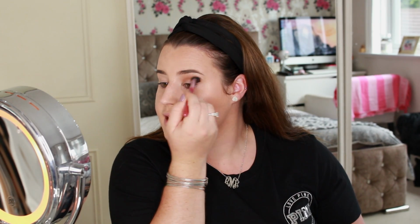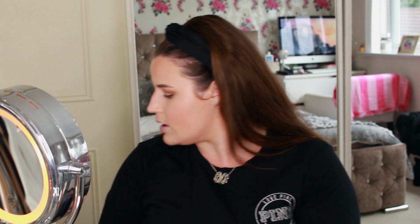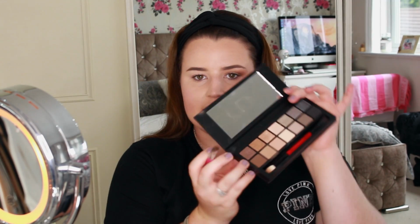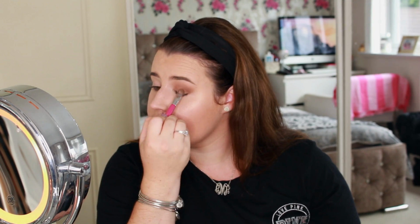Such a basic eye, I can't even tell you guys. I'm just going to blend it out with a clean brush. And then I'm going to go ahead and just take one of these colors in here, and I think it's going to have to be this one down here. So it's a shimmery brownie color. In fact, I might mix these two together because that one might be a little bit dark, and I'm just going to apply that all over the lid.